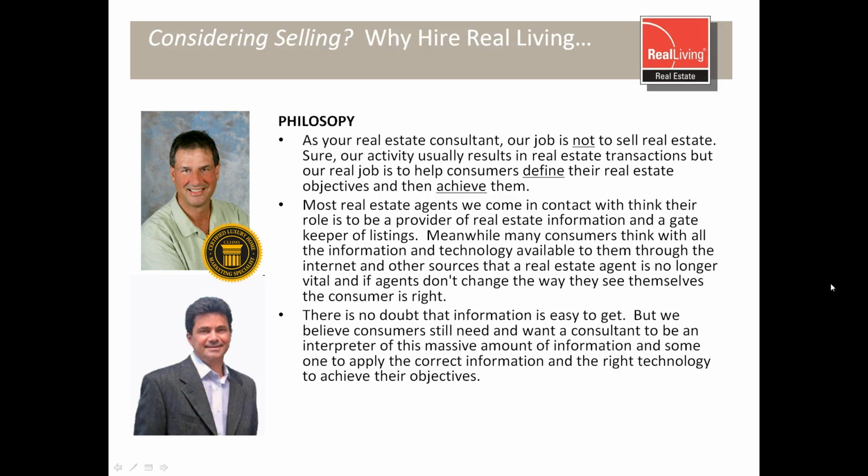We also feel that most realtors see themselves as a gatekeeper of listings. We don't believe that. We know that there is a great deal of information and technology available to you as the consumer, but we do believe that there is a need for real estate professionals to act as a consultant and be an interpreter of the massive amount of information that's out there, and to apply the correct information and the right technology to help you achieve your objectives.